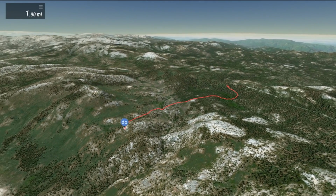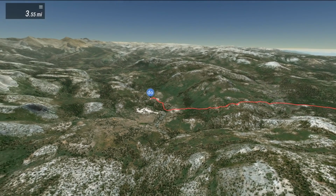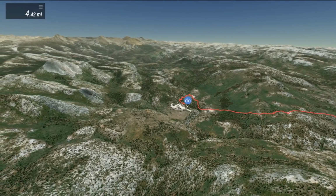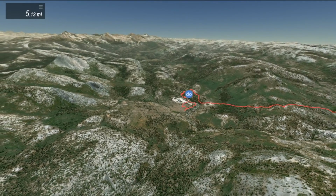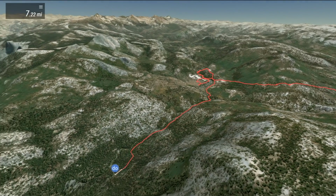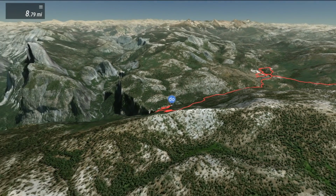Our first day would start at the Mono Meadow trailhead south of the valley. From there, we'd make our way down to the Illilouette Creek, where we'd have some off-trail adventures. Once back on the trail, it was off to Illilouette Falls. After the falls, we'd hike out from the valley and find a place to camp and settle in for the night.